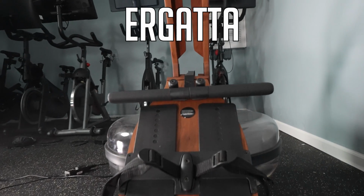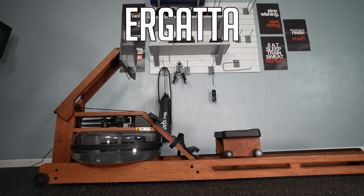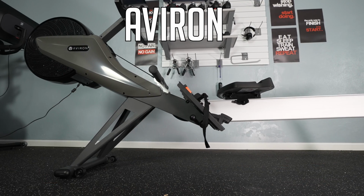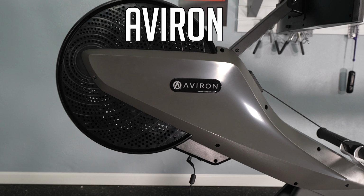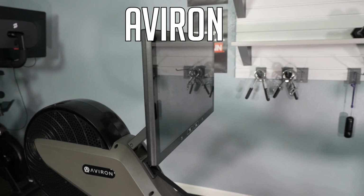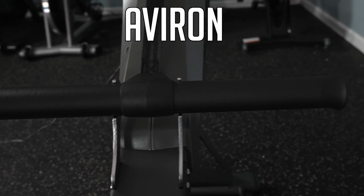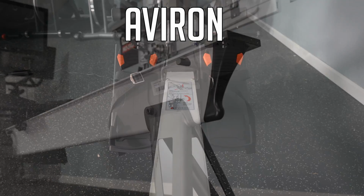Now, in my opinion, the biggest difference between these two, and before I say this actually, let me say I'm not going to go as in depth as I'd like to on this. So if you want a head-to-head battle between any of these two rowers where I can go more in depth on those two models and how they compare, comment down below and let me know. But between the Ergatta and Aviron, it's simplicity versus variety.